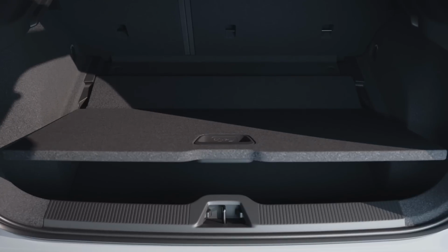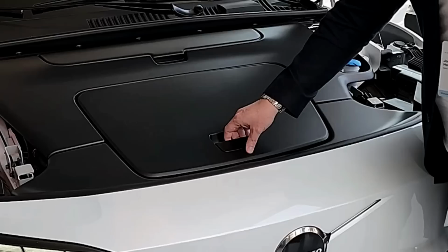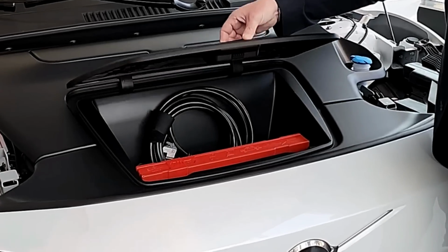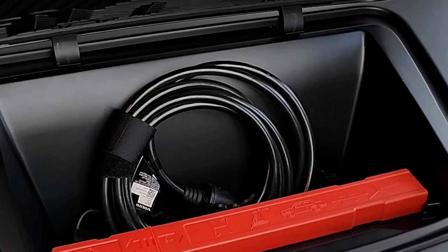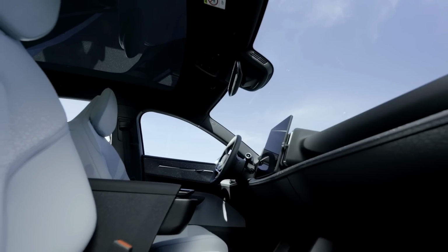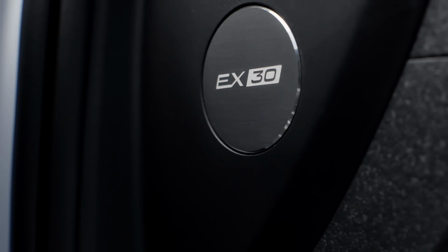As for storage, the EX30 features 31.9 cubic feet of cargo space, which includes a small front trunk, or frunk, which is pretty tiny, and it's only big enough to hold small items like the charging cable and perhaps an extension cord.